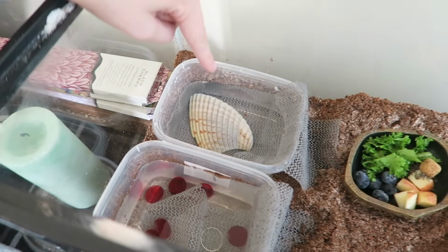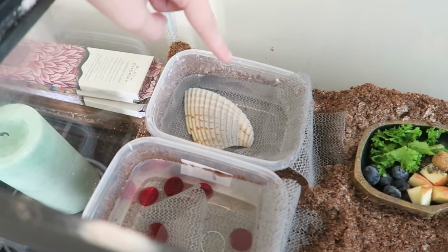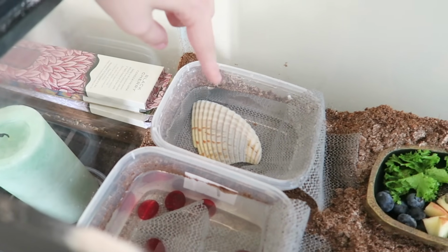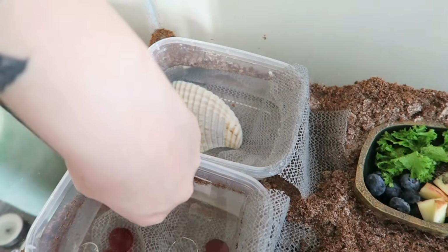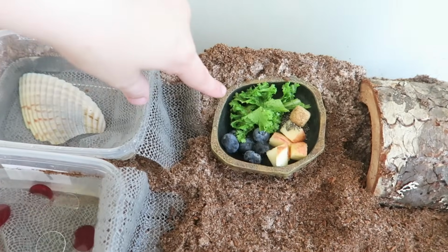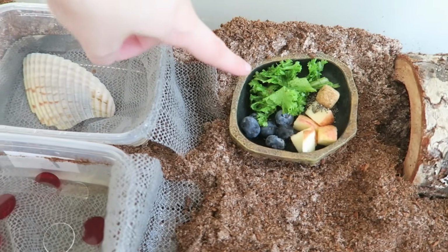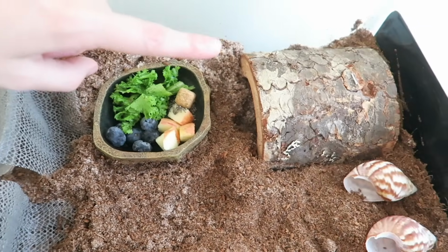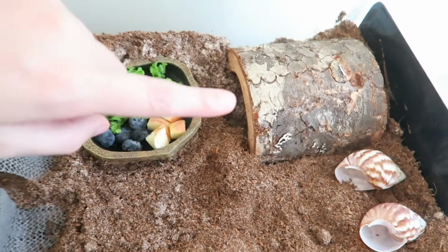I have the freshwater bowl, and I just put this liner in it so they can climb it, and a shell in there so they can step up on it just in case. And then this is the saltwater one, and the same thing. And then I made their food. So we've got some mustard greens, blueberries, chia seeds, brine shrimp, and apples. And then we've got one little hide over here, and then their shells.